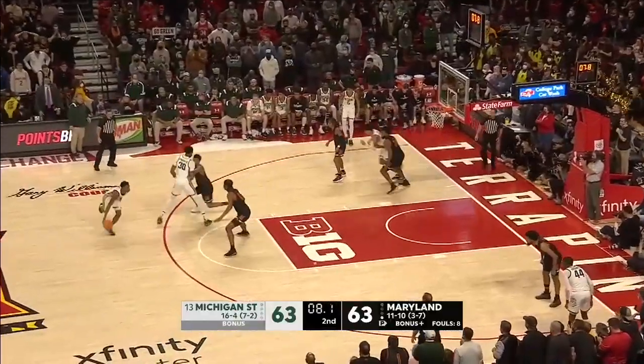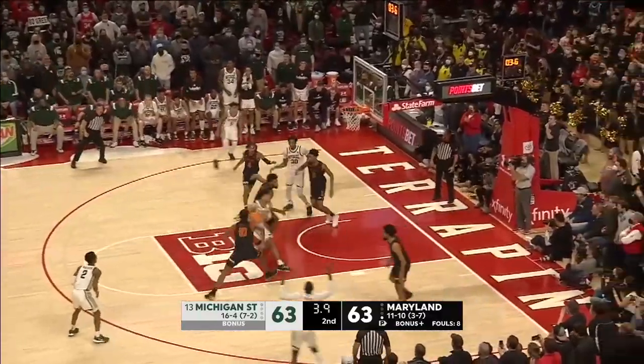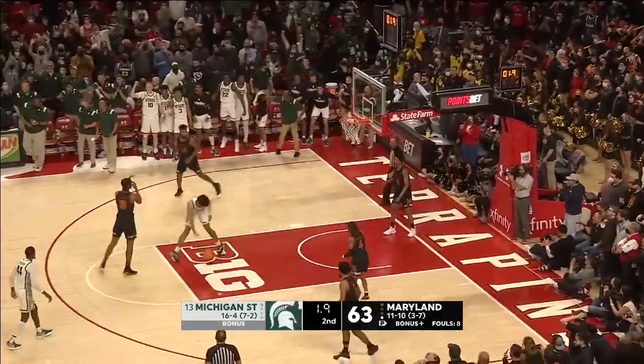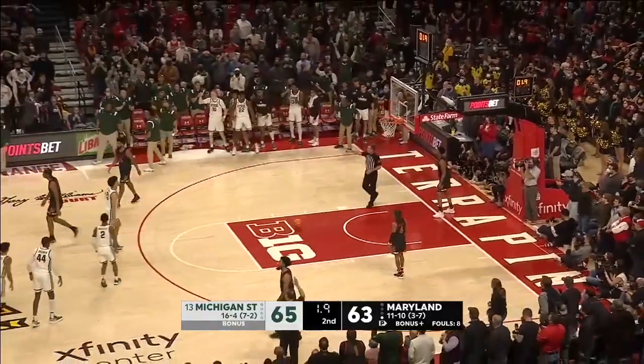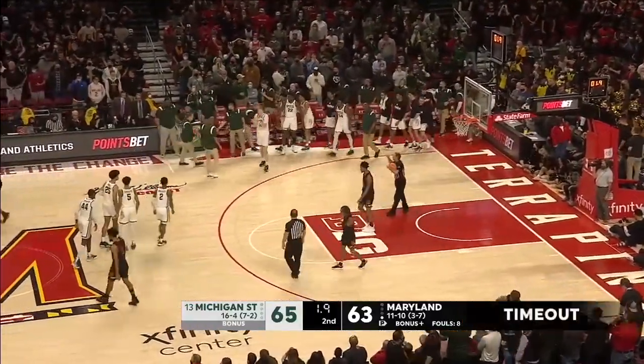Tyson Walker off the screen from Bingham. Hall bluffs the shot with 3. He spun it in. What a take by Malik Hall. They've run the roll and replace.